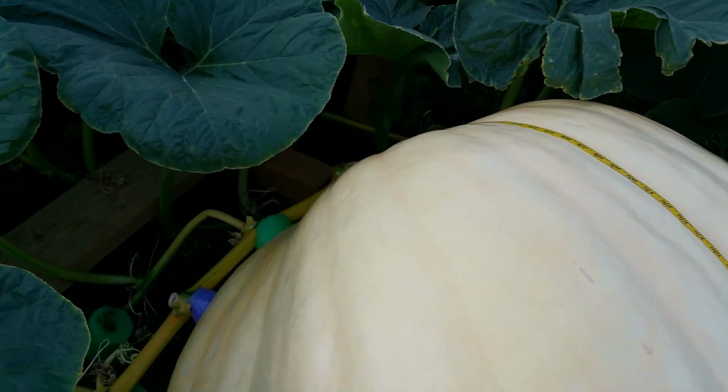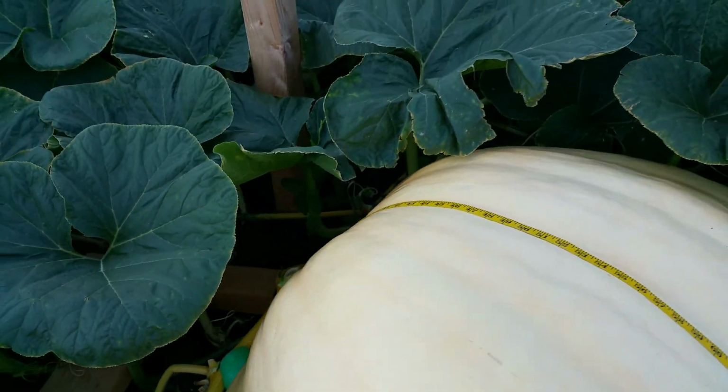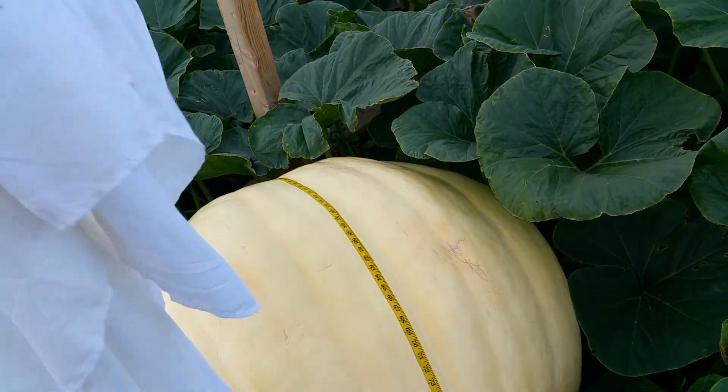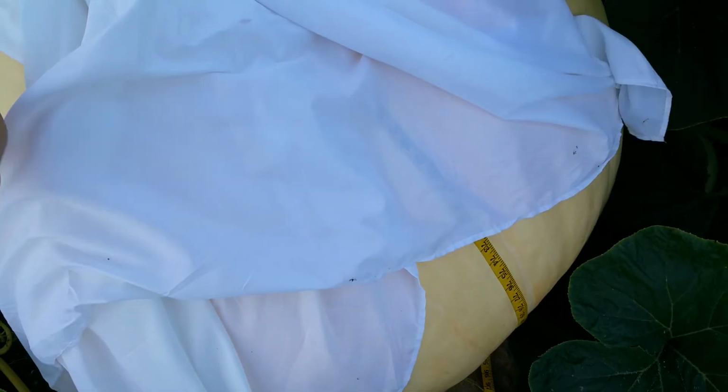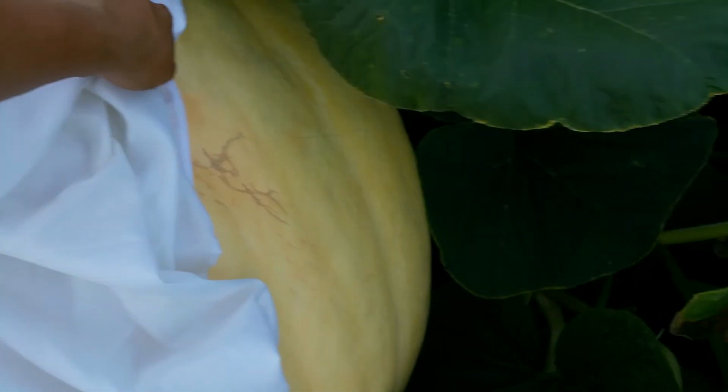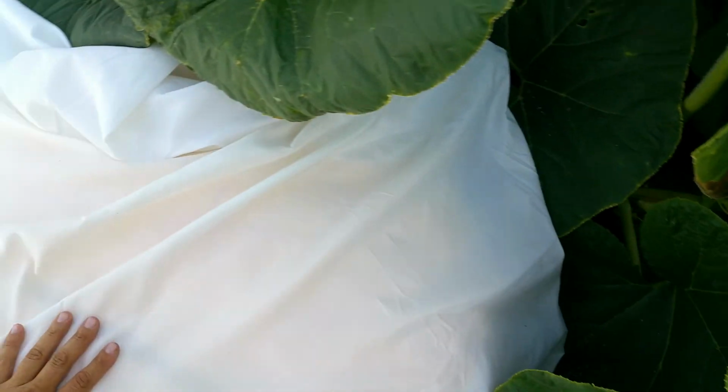Vine looks good. Next year I definitely have to do a more dramatic bend in the vine to get it away from the fruit. I looked at a lot of people's vines today, and they had some really strong bends in those vines. So I need to get more aggressive with that next year so I don't have the problem of the vine getting on the fruit.